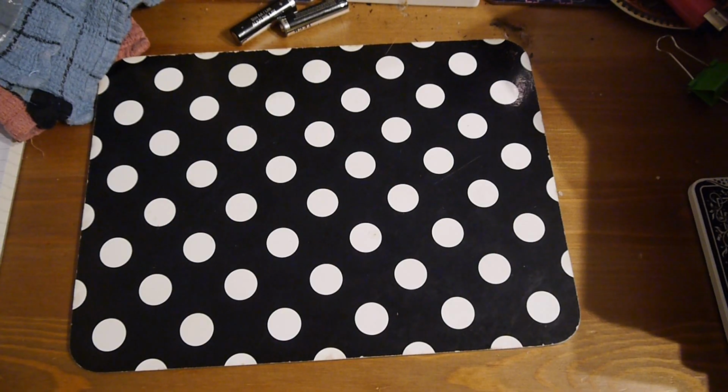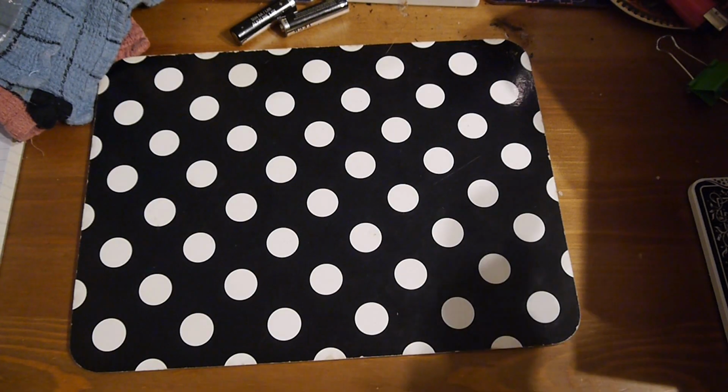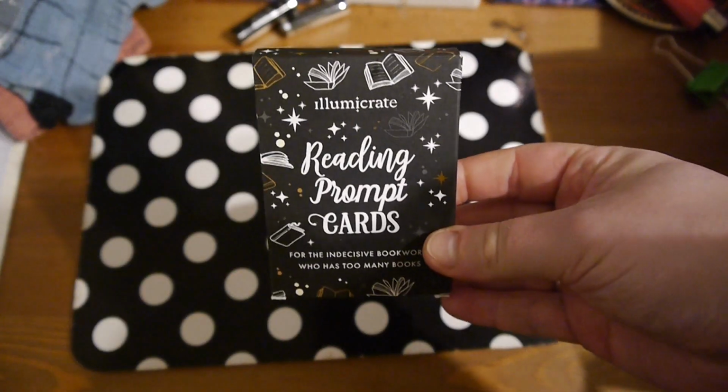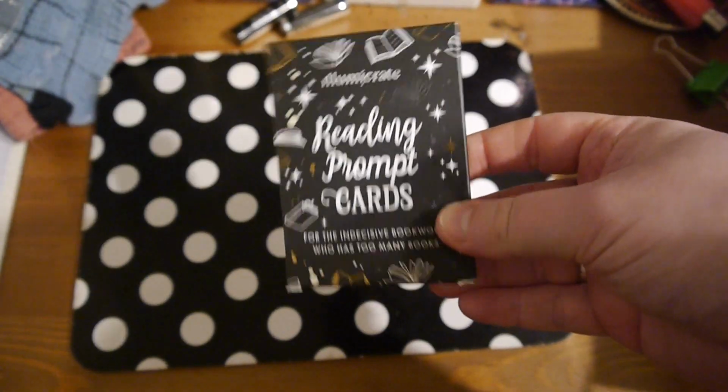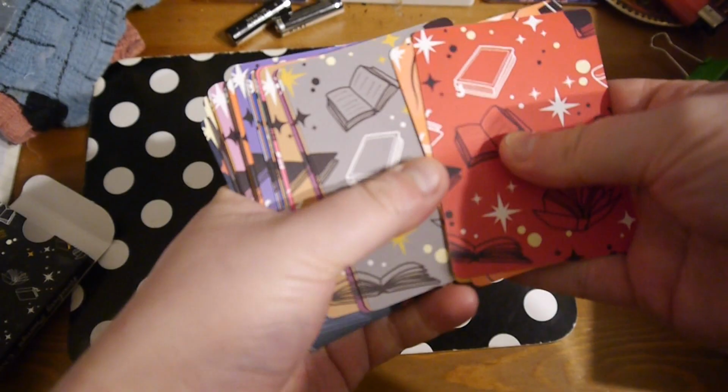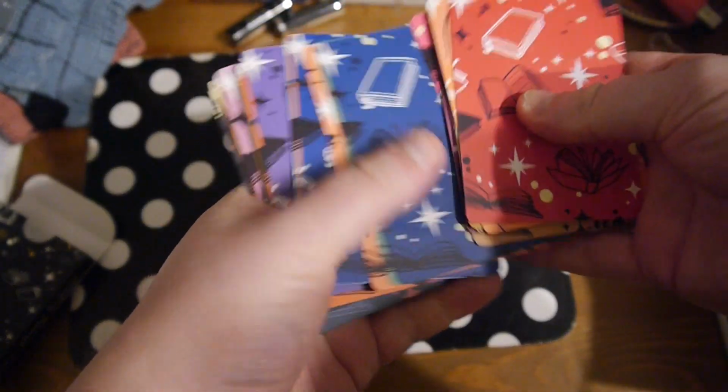Okay, so in the midst of trying to use my coin game, I discovered it had broken, so I will have to order a new one eventually. So unfortunately, Coin Push TBR is out of the mix. I, however, have gone with Illumicrate reading prompt cards instead of Coin Push, because I haven't had this one in a good while. Inside the box, we have a mixture of coloured cards, and on them are prompts.